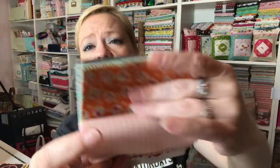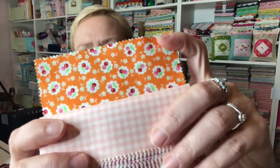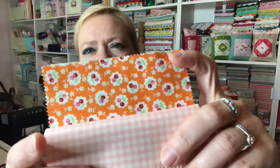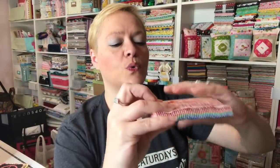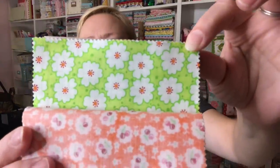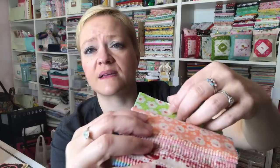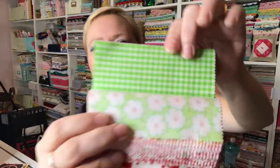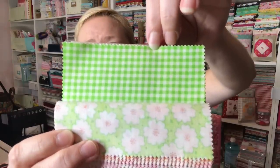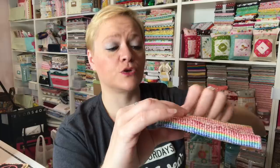And then we have orange with red and pink cherries and little green stems. We got one like that. Ooh, now we got green with white daisies and little orange thingies in the middle. I'm gonna keep saying thingies because I can't think of what it is. A grass green gingham. And we got two of those.